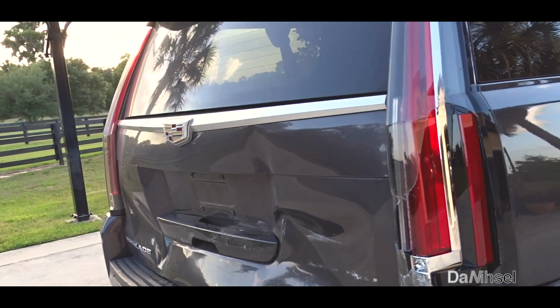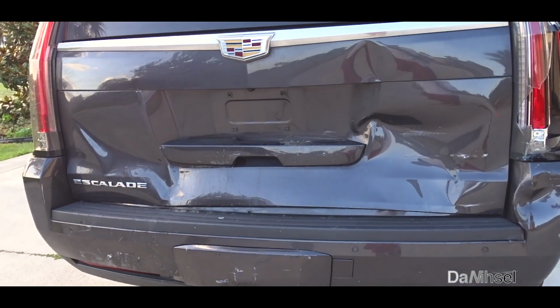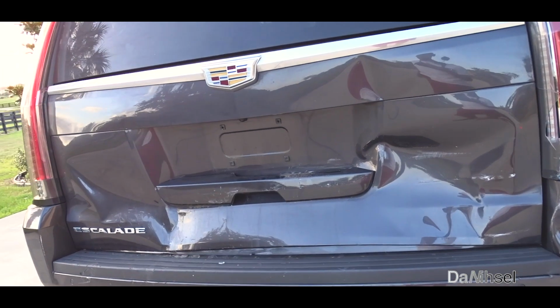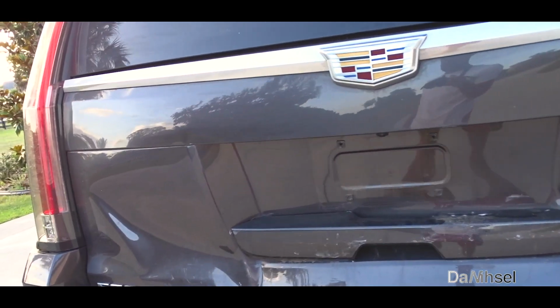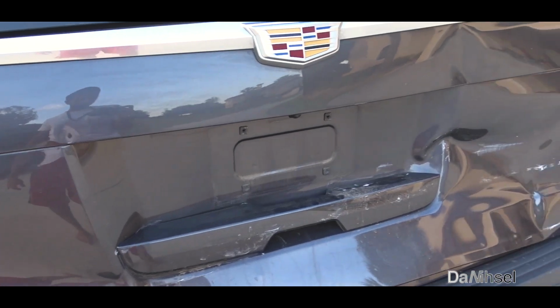That's my exhaust system on this. So this was a pretty big accident on this Escalade, but I'm glad. Most importantly, I have to say the driver is safe. He is well. He got little minor injuries, but it's not too bad.